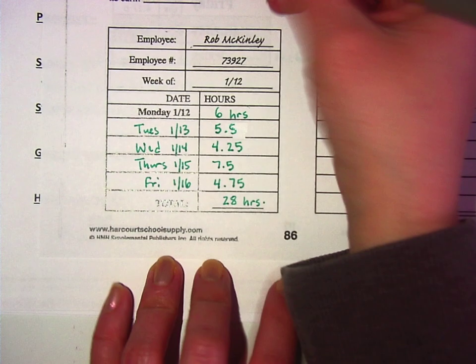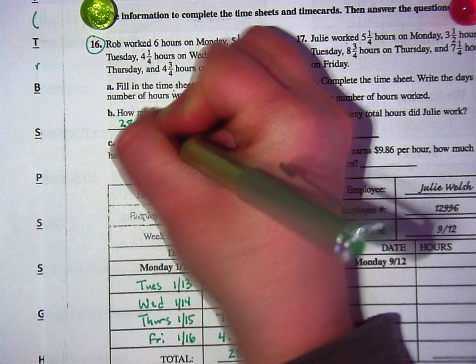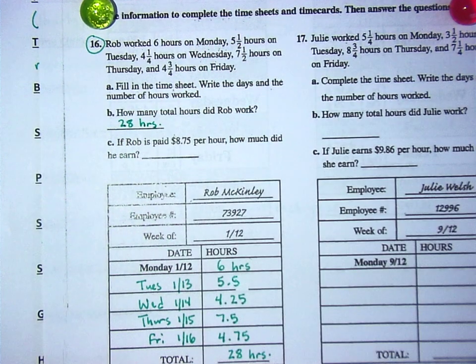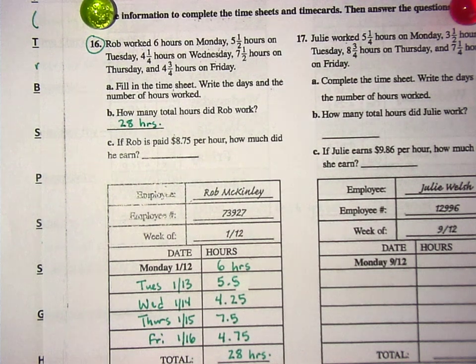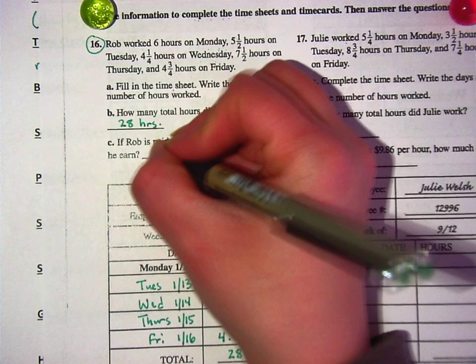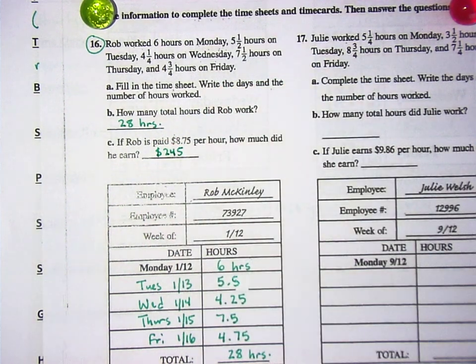Okay, I'm going to go up here and write: how many total hours did Rob work? 28 hours. If Rob is paid $8.75 an hour, how much did he earn? 28 times 8.75. You guys get $245? Okay. Flip to the back side.